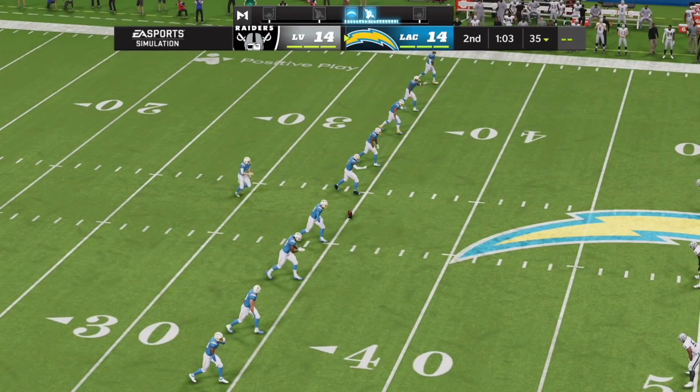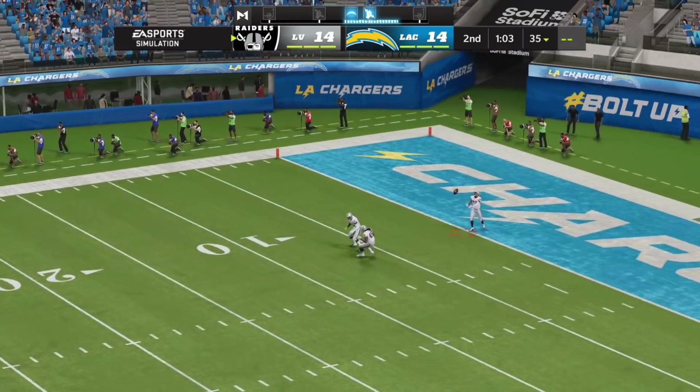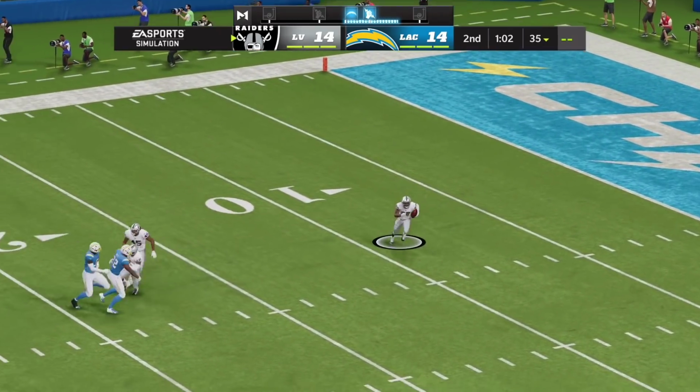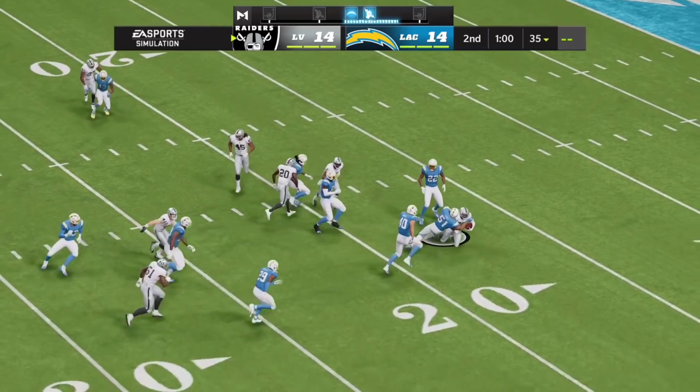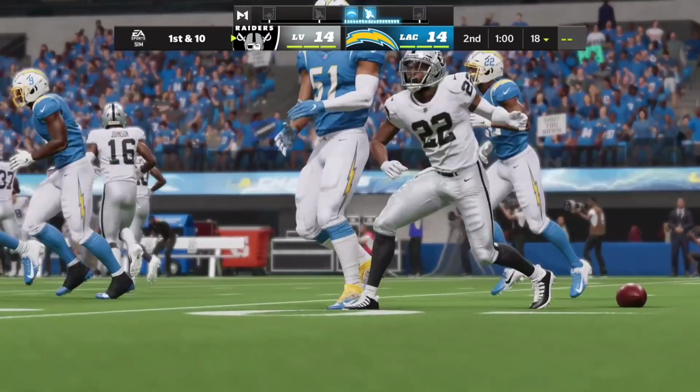This one tied at 14 now as he sends this one away. This fielded right at the goal line, and no alley to be found. The coverage was solid, and he's dropped at the 18.